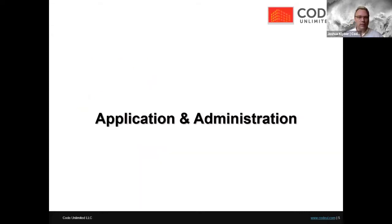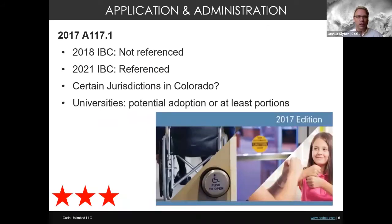All right, as we get into it, application and administration. Even though it's been published and has been available, it has not really been adopted anywhere officially, as far as I'm aware. It is not referenced in the 2018 International Building Code. That still references the 2009 version. Hopefully it's the standard that everyone knows and loves at this point in time.